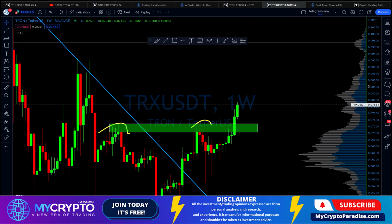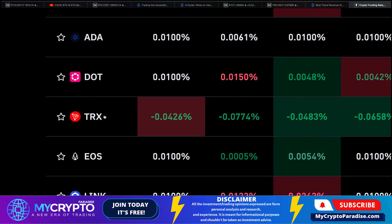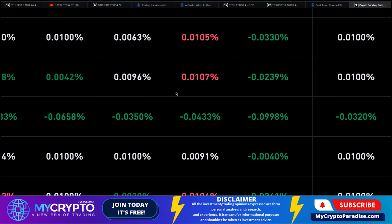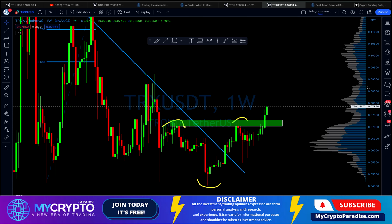And this move is extremely healthy because if we take a look at the funding rates on Tron, we can actually see that the funding rate is negative. What does it mean? It means that most of the people are in disbelief mode. They don't trust this move to the upside at all, and they are actually shorting Tron. What does it do for the market makers? It helps them to push the price of Tron even higher.